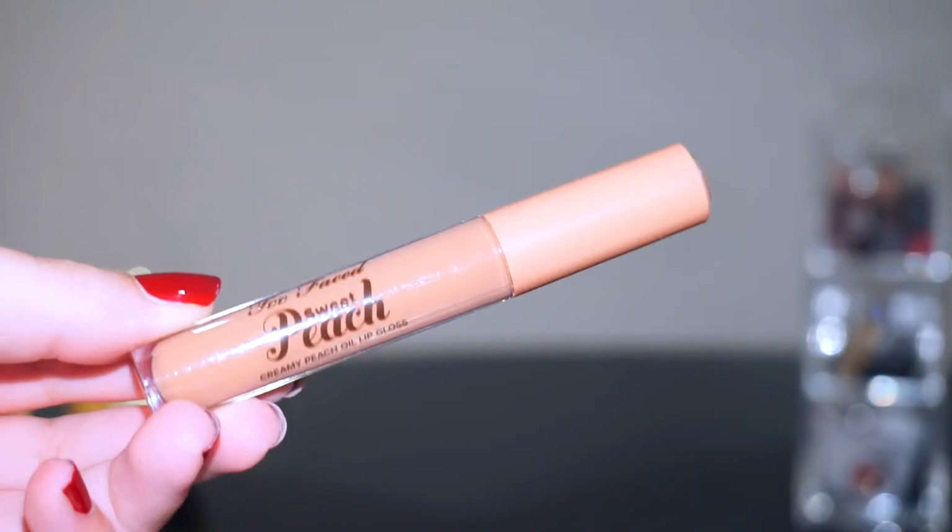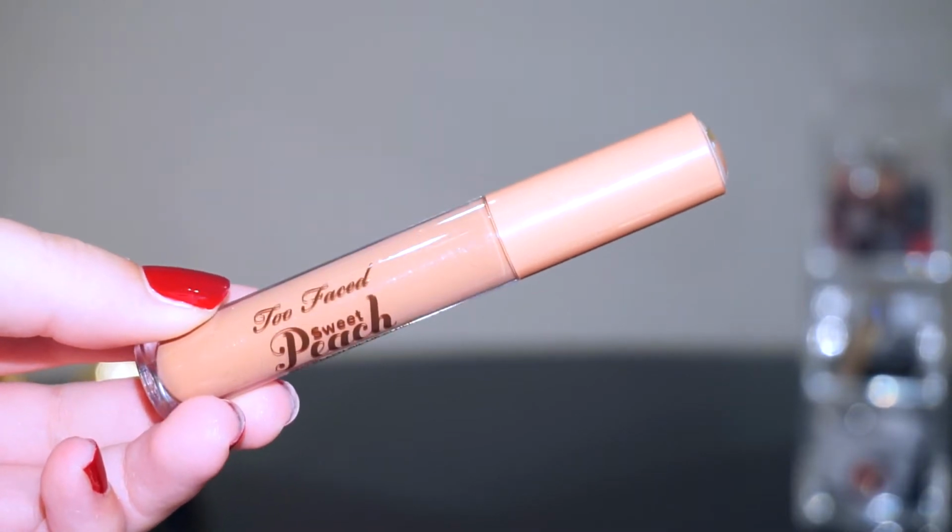So this is the lip gloss I'm wearing right now. I think it looks so beautiful. It makes my lips look healthy and plump. And yeah, I love this shade. It is a beautiful peachy shade. I'm obsessed. I will swatch it right here.